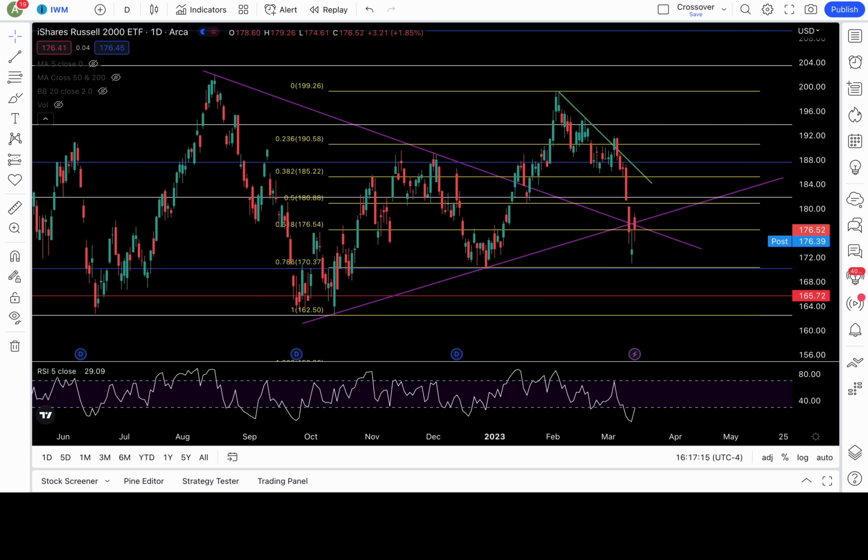All right. IWM is lingering around that 61.8 fib level. Okay, I got fib levels from October low to February high. The 61.8 fib level is at 176.5. It closed just above that. All right, so bears need to break that down to trigger more downside. The RSI is pretty oversold, but it can get more oversold. All right, so below 176.5 is 174, 171 to 170.3, with 168 below that.